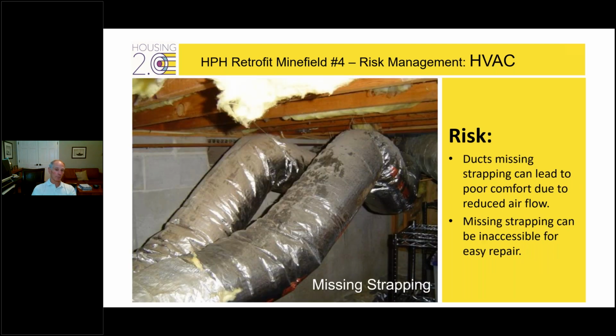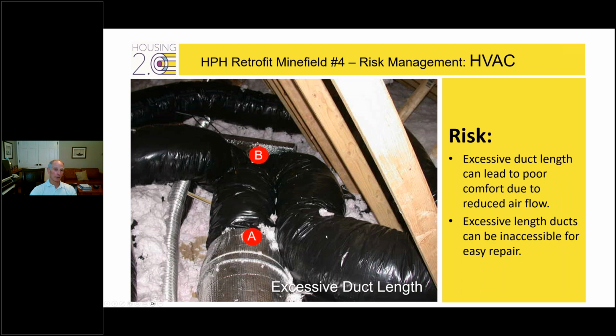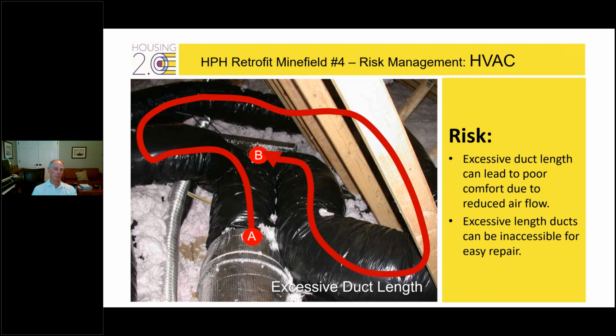Also, straps are missing in ducts, which are supposed to keep them from having significant bends that constrain airflow. So the straps are just completely missing here. And here's a duct going from point A to point B. So this is where the metal duct stops. The insulated flex duct is here and has to go here. Flex duct comes in 25-foot lengths. So the installer said, I don't want to cut this stuff. And boy, that's what it takes to get from point A to point B. And I'll be surprised if there's much of any airflow that gets there. So it can really compromise comfort and performance.